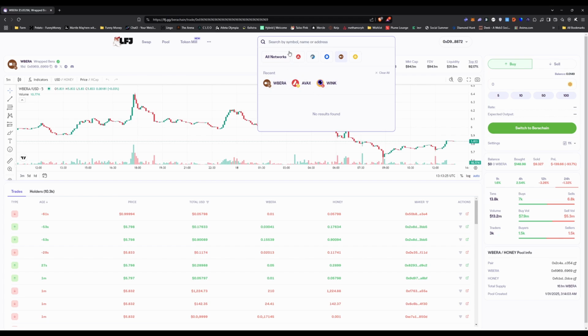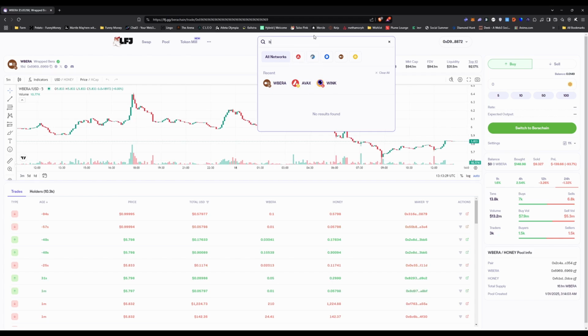You can go all networks, and you can even search, let's say Base, right? BTCB. As you can see here, it's already pulled up Bitcoin on Base, and you can see all the tokens. You can see if it's verified. So verified tokens are tokens that are verified, as in they're legit, not some random token made by some people, right? So yeah, you can see this as well. So I just want to show this as well right now.